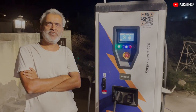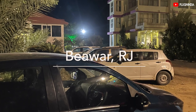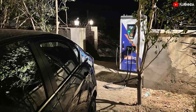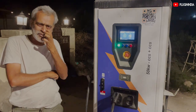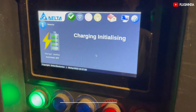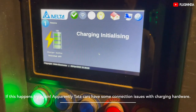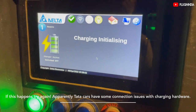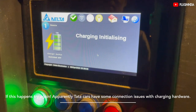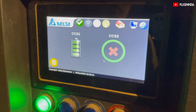20-30 hours and we just reached Rani Bagh Resort at Beawar. And this is the static charger. It's made by Delta. It took us almost 5 to 6 tries for the charger to get started. Call up the guy. Charger initializing. And then it says error and it stops. Delta is anyway a useless company. Finished. Huh? Call him up. Kya hai ye? Call him up.